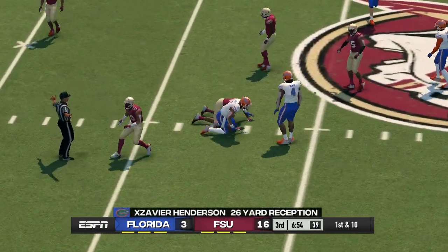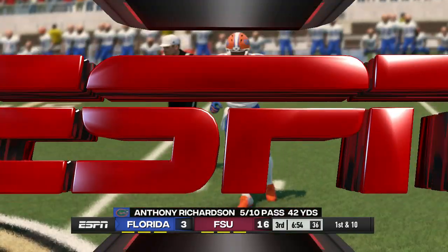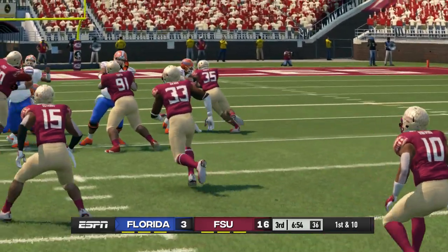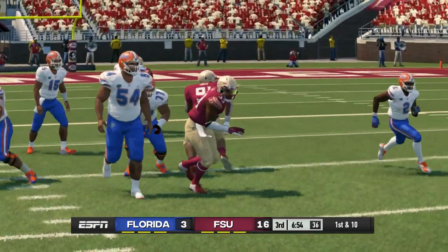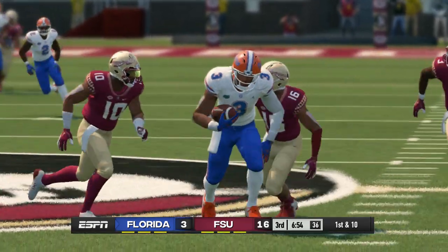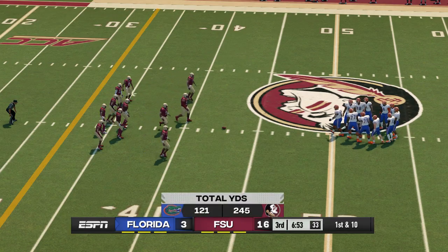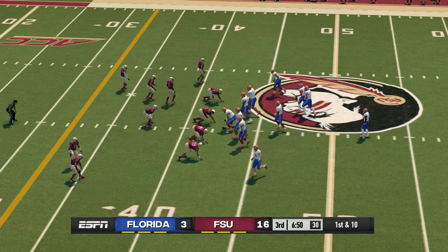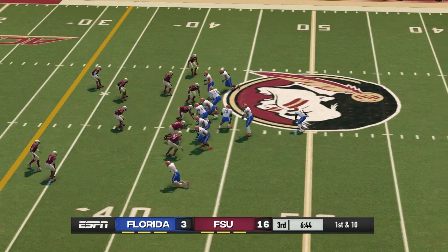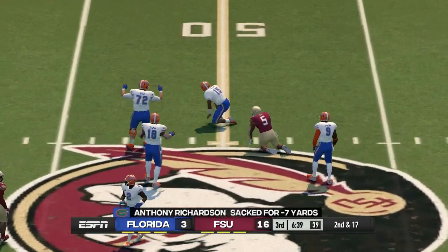Tackle made at the 43-yard line. Very nice execution on the ball fake, and it gets the linebacker turned around. They're able to connect on a big gainer. It's first and 10. Ball on the 43-yard line. Flushed out, and he's going to get sacked.